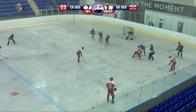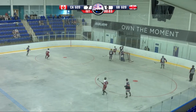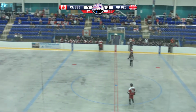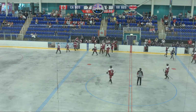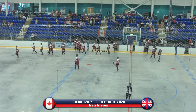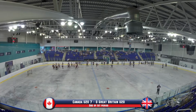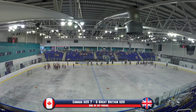So likely the final action of our first period. Face-off back on the GB side with Matthew Campbell behind his own net, under pressure from Schatz. And the hooter goes for end of our period. First interval here at the Bauer Arena. Great Britain under 20s. A lot of action around the GB goal. Over 30 shots are unofficial stats in that first period. And as we take to the first interval, it's Canada 7, Great Britain 0.